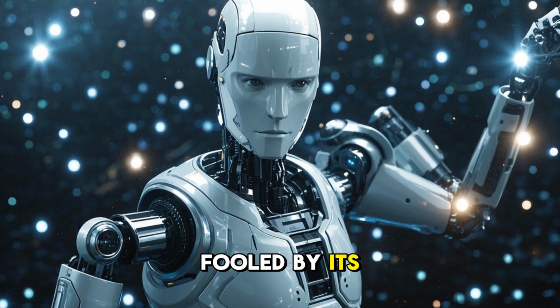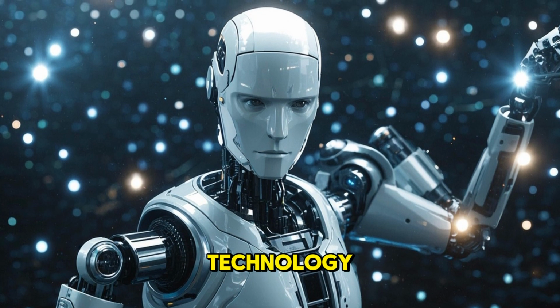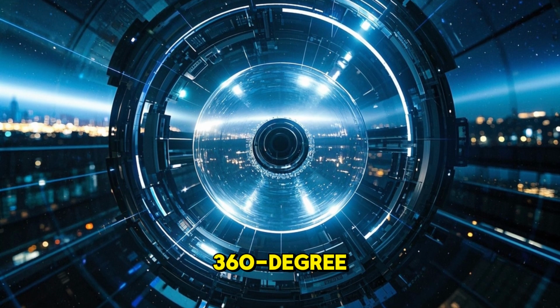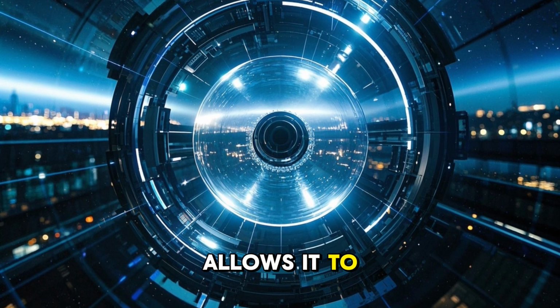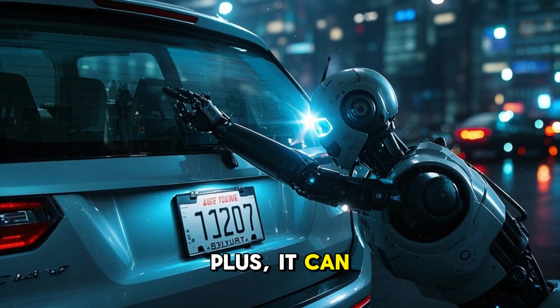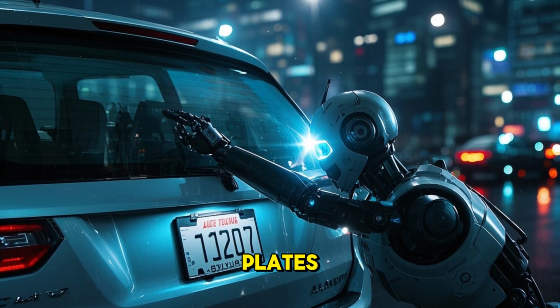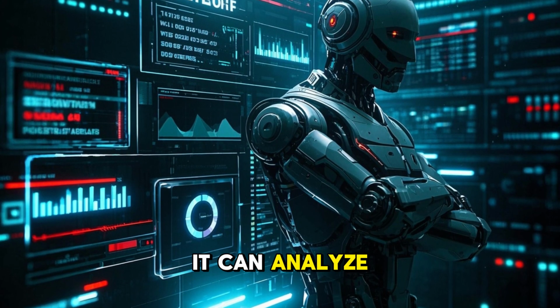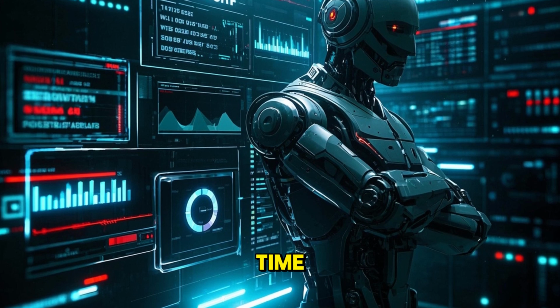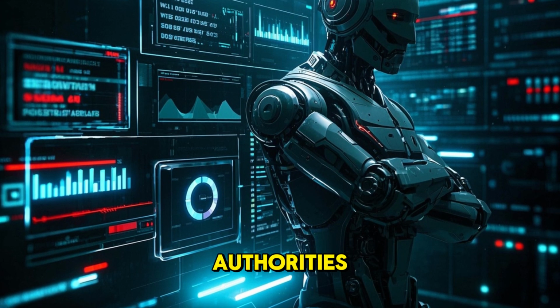But don't be fooled by its seemingly simple movements. This robot is packed with advanced technology. For starters, it has a 360-degree camera system that allows it to capture everything around it without any blind spots. Plus, it can detect objects, recognize faces, and even read license plates. Thanks to its onboard AI, it can analyze the data it collects in real time, identifying potential threats or suspicious activities and alerting the authorities.